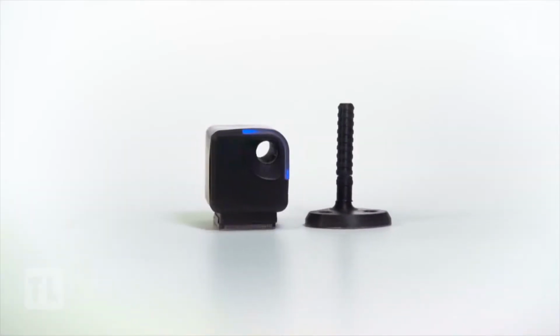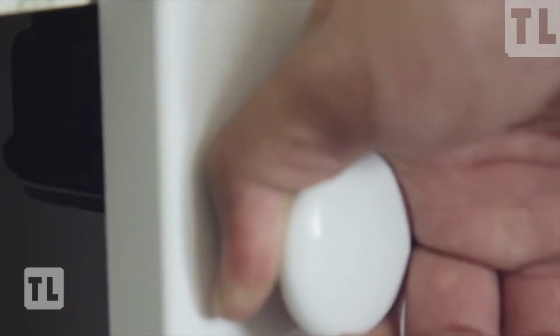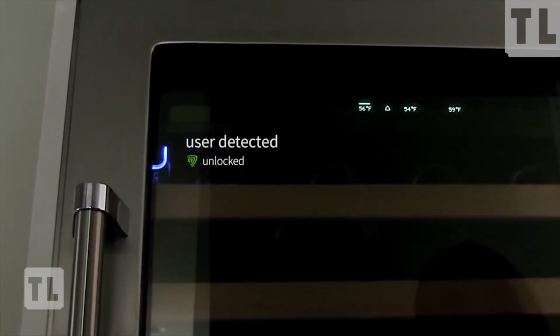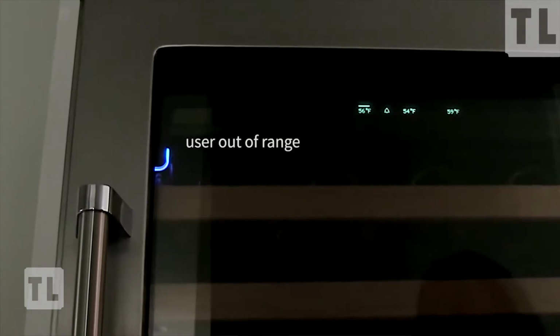Introducing SmartCube, a revolutionary Bluetooth-enabled locking system. SmartCube is the easiest and most affordable way to make everything you care about safe and secure. No more lost keys. Control all your locks with your smartphone. With built-in proximity detection, SmartCube can detect when you're in range and unlock automatically, then relock when you leave.